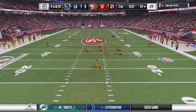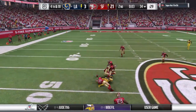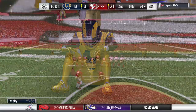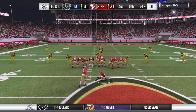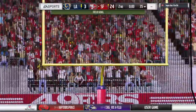And how about this, a fake? And this is incomplete. A huge gamble, and it does not pay off. And San Francisco gets set to go here. So 3 seconds remain in the half. On is the field goal unit to see about getting 3 points. He's going to need a little mustard on this one. It'll be a 51-yard attempt.